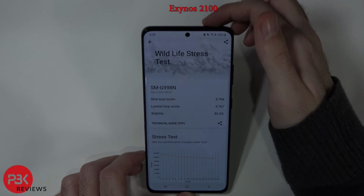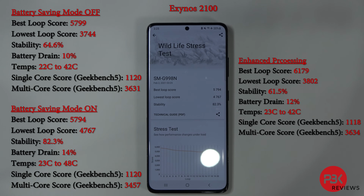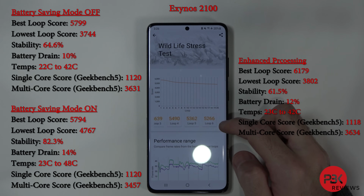Alright, so the test is done. Best loop score was 5,794 and lowest loop score is 4,767. The stability was at 82.3%. So as far as the best loop score, it didn't do any better, but for the lowest loop score, it seemed to do much better. When we ran this test with the power saver mode off, the lowest loop score was only 3,744. Also, the stability was at 64.6%, compared to the stability now, which is at 82.3%. So I guess it is possible with the power saving mode, you do get some benefits. And here are your different loop scores.